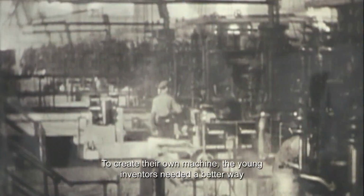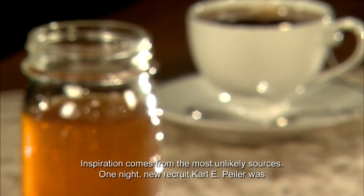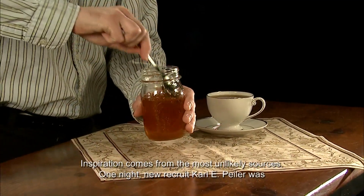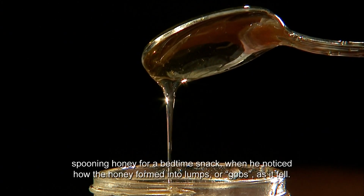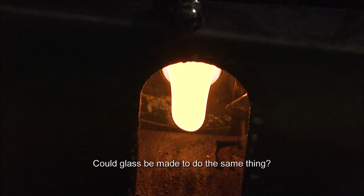To create their own machine, the young inventors needed a better way to feed molten glass into molds. Inspiration comes from the most unlikely sources. One night, new recruit Carl E. Pyler was spooning honey for a bedtime snack when he noticed how the honey formed into lumps, or gobs, as it fell. Could glass be made to do the same thing?